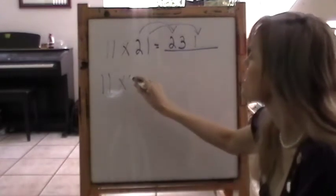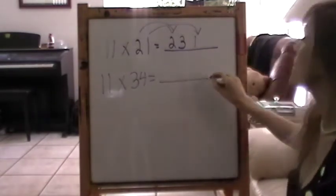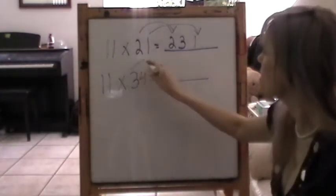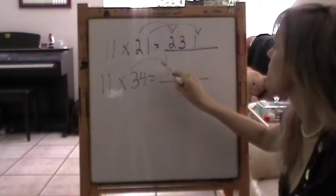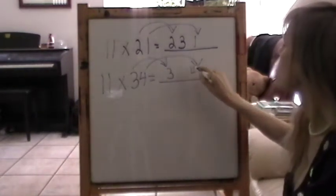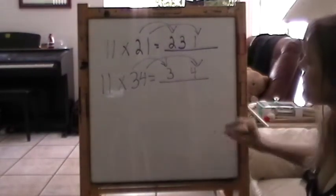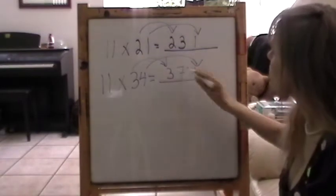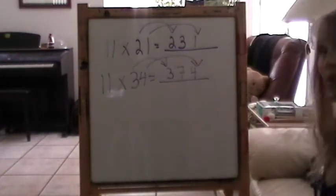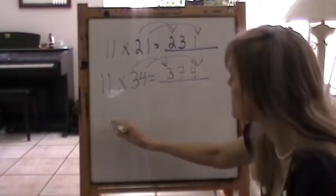11 times 34. Again, we're going to do the same thing. The 3 is going to be the first number. The 4 is going to be the last number. To get that middle number, we add 3 plus 4 and we get 7. So we have a final answer of 374. Simple, right? So let's do one more like that.